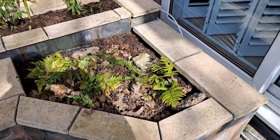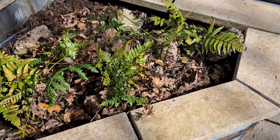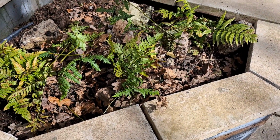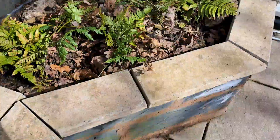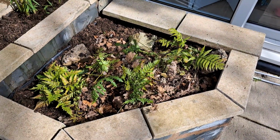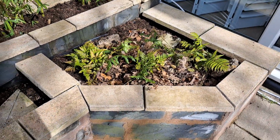Down here I put the small Australis in, and I'm thinking that it'll get bushy and overlap and then get big, if you see what I mean. So that could work out quite well there. So I'm happy with that.